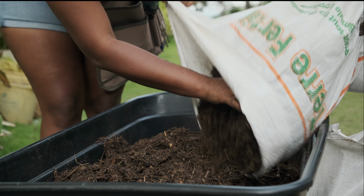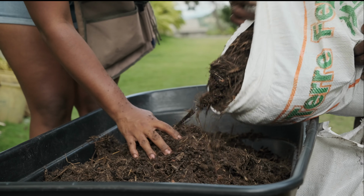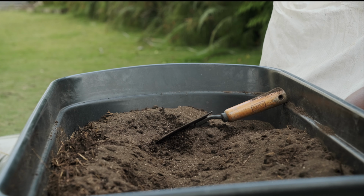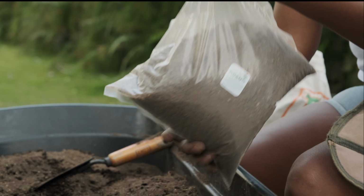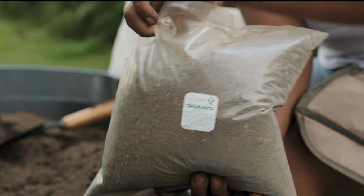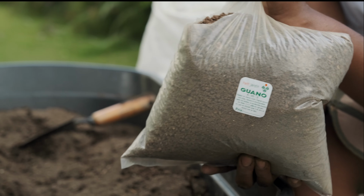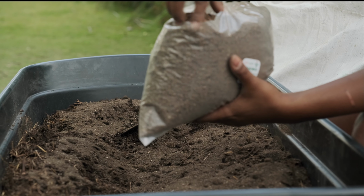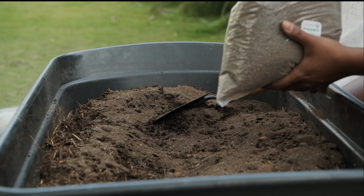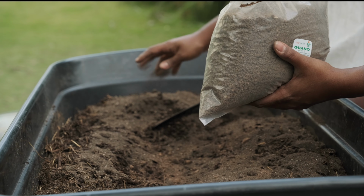Okay. So I mixed in some fertile soil and some compost. I will also add some guano, which is a bat excrement that is used as a fertilizer. It will also improve the drainage and texture of the soil, but be careful not to put too much as it can burn the root system and even the seeds that are not yet established.